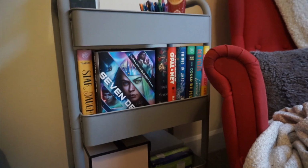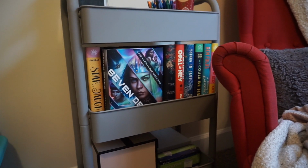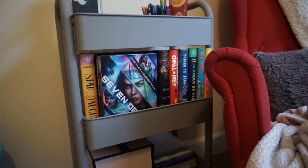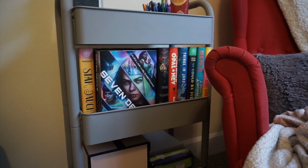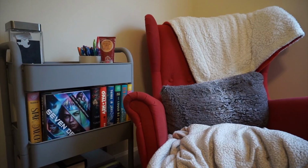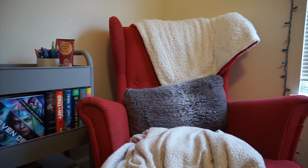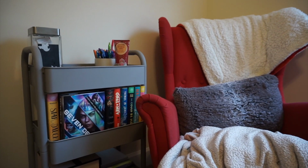I know a lot of people love these TBR carts. I do as well. I didn't want a full cart full of them because I don't actually like owning that many physical books that I haven't read yet. I'm really trying to work this year on only holding on to books that I love, or even purchasing fewer books that I haven't read yet. It's a really cozy corner of the apartment, and I am really, really excited to use it very often. And that is going to be it for this video.